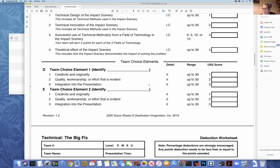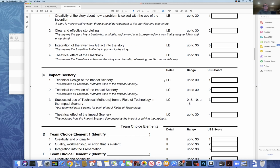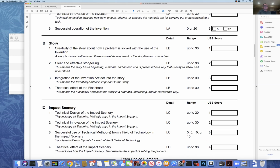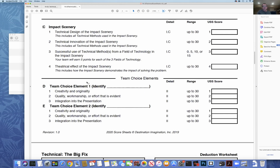Do both? Oh, it's just the story appraisers who do the TCEs. Isn't that right? It depends. It depends on the distribution and how many appraisers there are. Okay. But that's fairly typical. So the typical organization is that there will be appraisers for the invention and impact scenery, and there'll be a separate set for the story and team choice elements. It tends to get divided along those lines, but it doesn't have to be that way. The important thing is that as an appraiser, you're not going to be filling out every single one of these typically at the tournament. You're only going to be responsible for a subset of them.